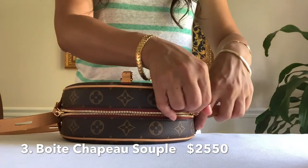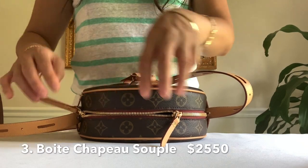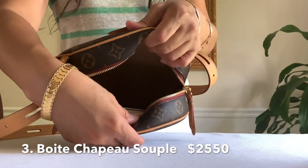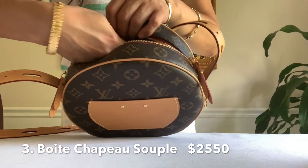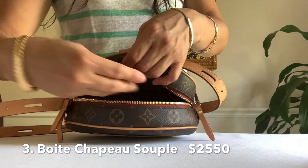Double zip closure with leather tab. Inside has textile lining. It's made in Italy. Interior flat pocket.